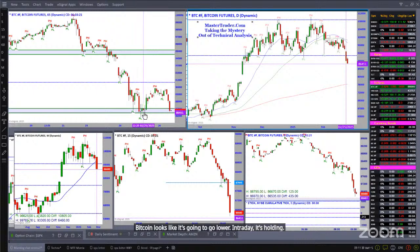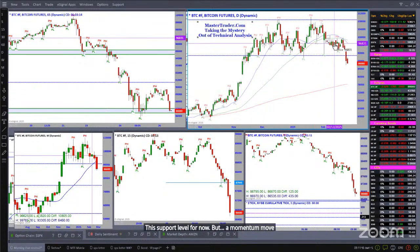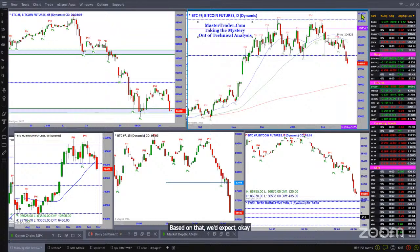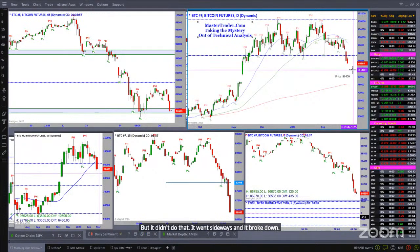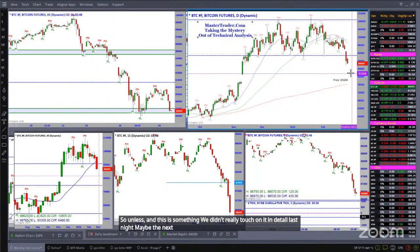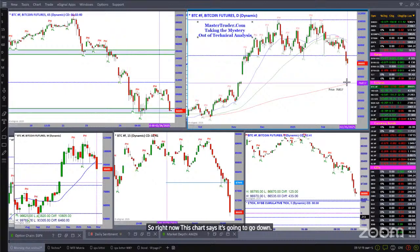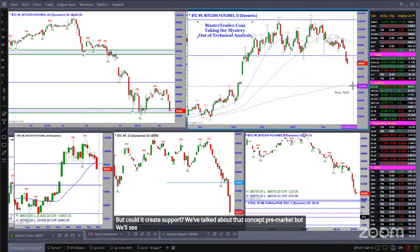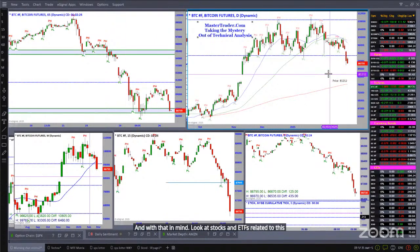Intraday, it's holding this support level for now. But a momentum move and a correction through time, a bullish move up, based on that we'd expect, okay, it's consolidating and going to break out and go higher. But it didn't do that. It went sideways and it broke down. So unless, and this is something we didn't really touch on in detail last night, maybe the next one is creating support. Right now, this chart says it's going to go down, fill this gap, but could it create support? We've talked about that concept pre-market, but we'll see how this unfolds. Right now, it looks like it's going lower. With that in mind, look at stocks and ETFs related to this for a bias that are going to go lower and use it.